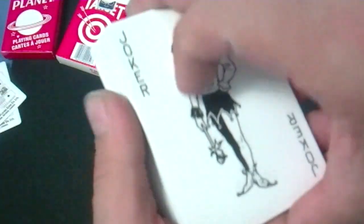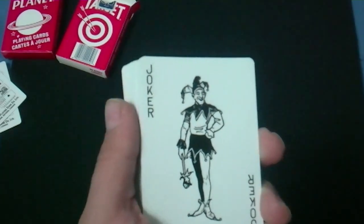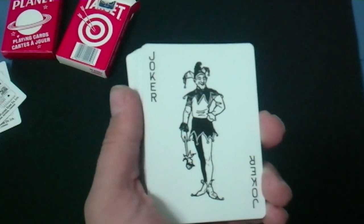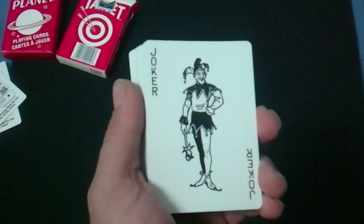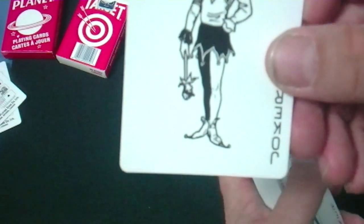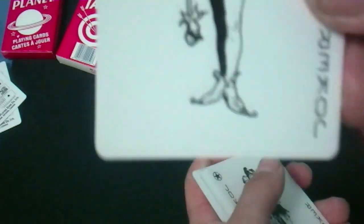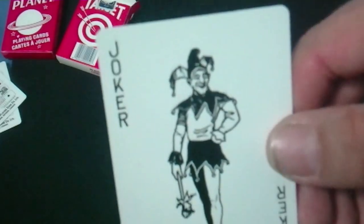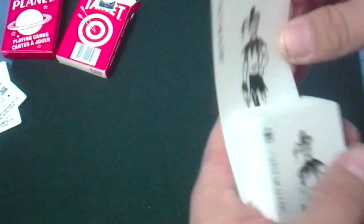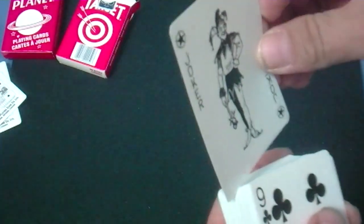They look like this. I've seen these before in another deck. I just can't think of what it is. I don't know if it's a Streamline or a Mohawk. I think it was a Mohawk deck, and I'm not sure what else. But it's a Jester, a guy dressed up in a Jester outfit. He's got a head on his stick, as you can see, and it says Joker in the two corners. This one is identical, except it also has a star in the two corners.